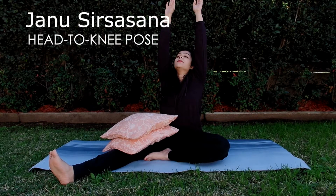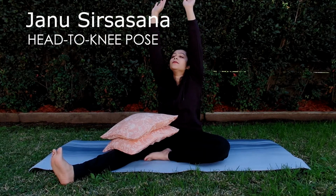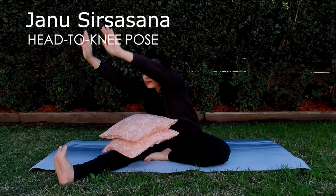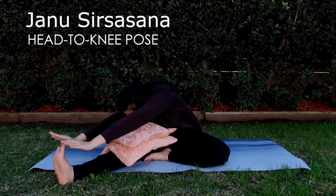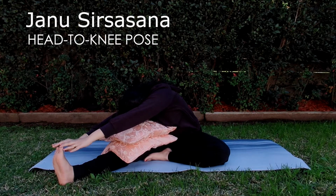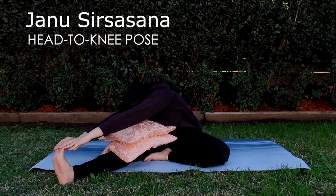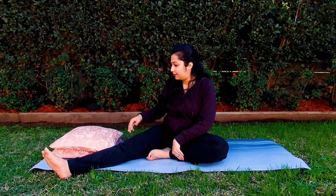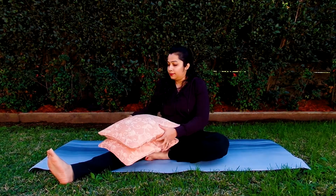Next pose is Janu Sirsasana. This pose helps to stretch and relax your lower back and pelvic muscles. Low back pain is a very common complaint during menstruation. From Sukhasana, stretch your right leg front. Place the left foot at the root of your right thigh. Place the pillows or cushions on your right thigh.